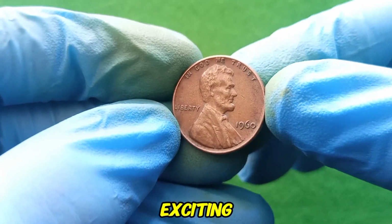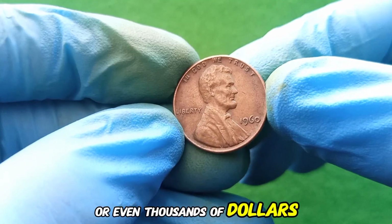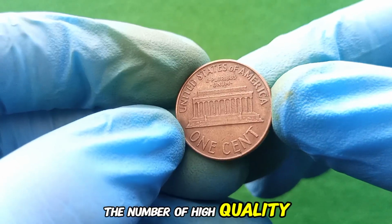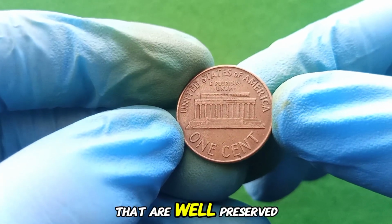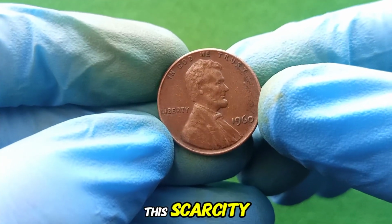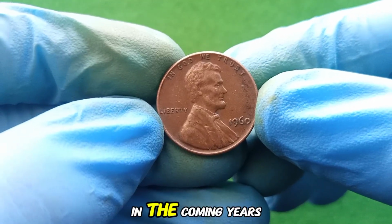But here's where it gets exciting. If you have a proof version or a coin with unique errors, the value can skyrocket into the hundreds or even thousands of dollars. But wait, there's more. The future potential of this coin is where the real magic happens. As time goes on, the number of high-quality 1960 quarters in circulation will continue to dwindle. Coins that are well preserved and graded by reputable organizations like PCGS or NGC will become increasingly rare. This scarcity, combined with growing interest in coin collecting, means that the value of the 1960 quarter is likely to rise significantly in the coming years.